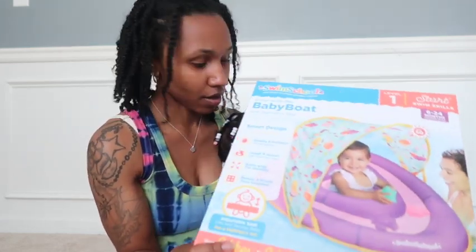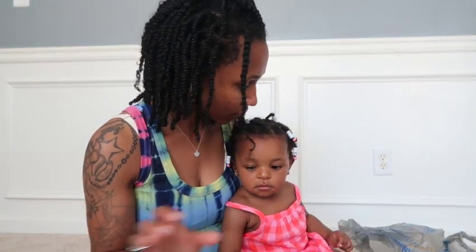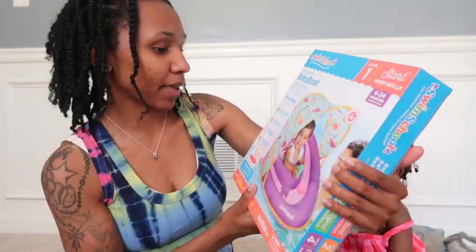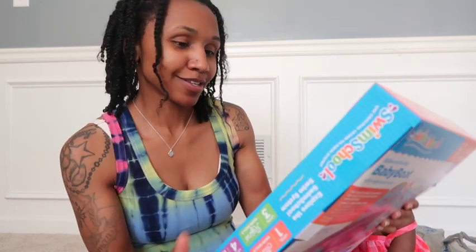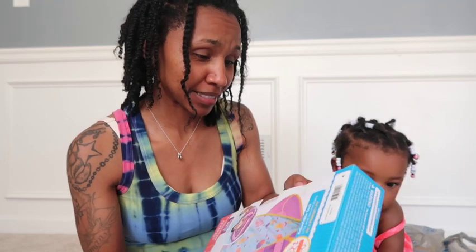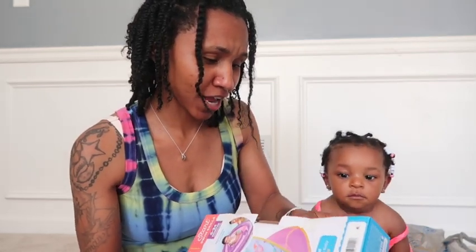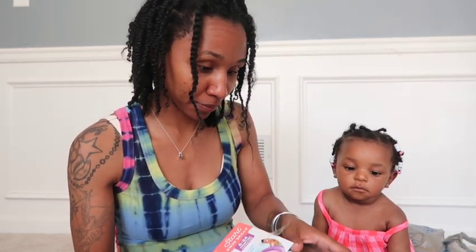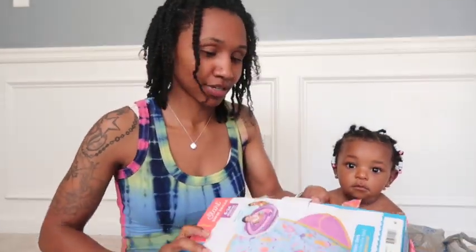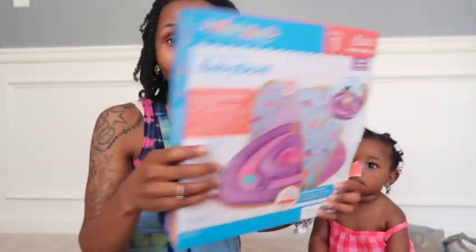I picked up, sorry mommy. Wanna get right here? I picked up this baby boat. This will be my first time purchasing something like this for my babies. I didn't have this for Carter. I think I just held him in the water. But this is for you, girl. I'm not gonna open it yet. I'll open it in a second. Just wanna show y'all what I got.